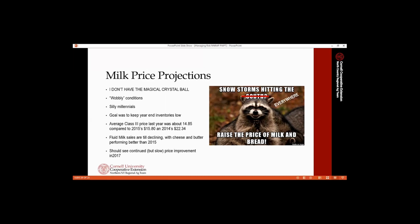But at the same time, we're experiencing some downward pressure of the economy not really recovering, in addition to now some instability with regard to trade deals and what options we'll have. So for every factor that is pushing to increase milk price and make things look better, there's a matching factor that's pushing back down on that milk price.